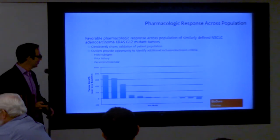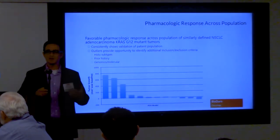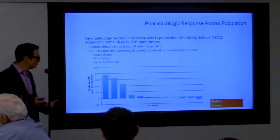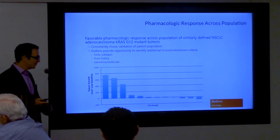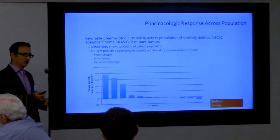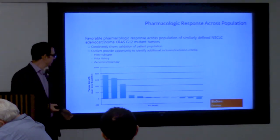So now we have a max diversity collection, and this is by design, to try and create as much diversity as we can to mirror the diversity that's observed in a clinical trial, right? It's not all comers, it's pretty well defined. Non-small cell lung cancer, adenocarcinoma, KRAS mutant, right?